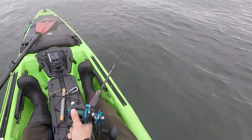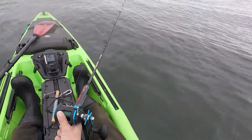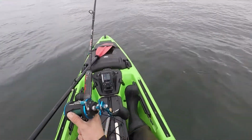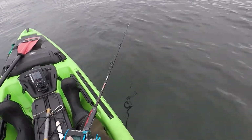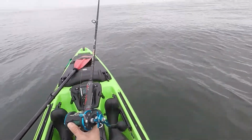I'm fishing with soft plastics. I've had one small cod, but it's not as good as it was last weekend. Plenty more last weekend, but the fog came down and stopped us fishing, so.